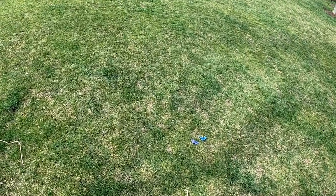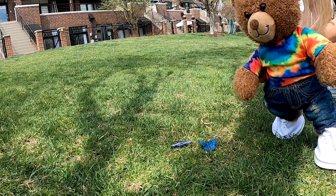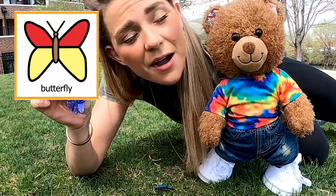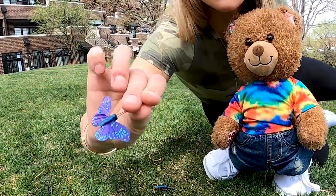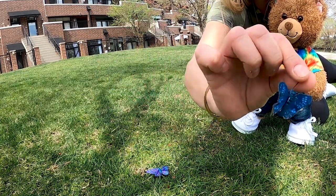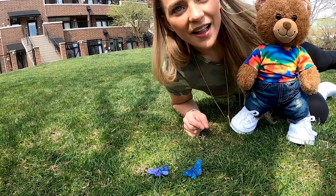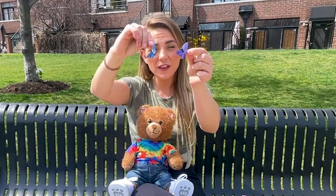Let's see. Oh, I think I see something. Hey, look, we found them. Good job, Ted. The butterflies are in the grass. Fly, fly, fly. And this butterfly is purple. And there's another one. Fly, fly, fly. And this one's blue. All right, let's go see what's next. The butterflies were in the grass.